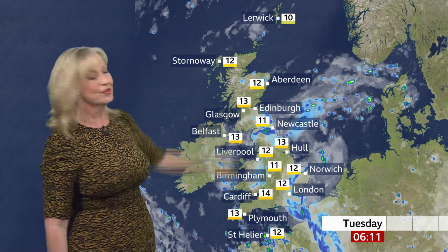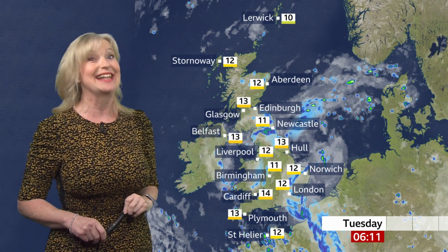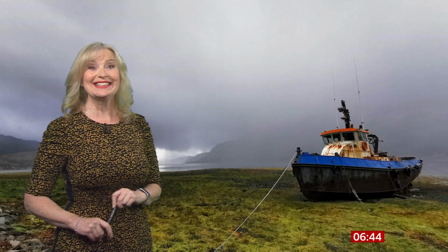But as we push further north, drier and brighter with some sunshine and fewer showers, but still quite windy and still feeling cool. Dan and Lou, it's definitely a week for getting out your coats.